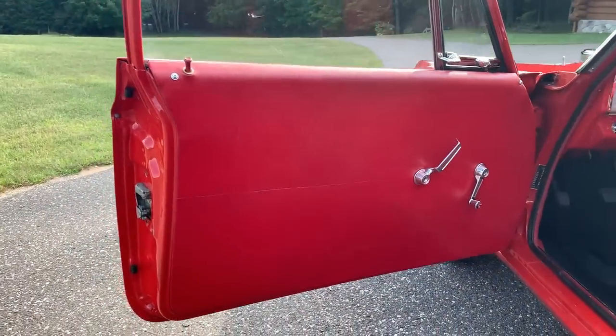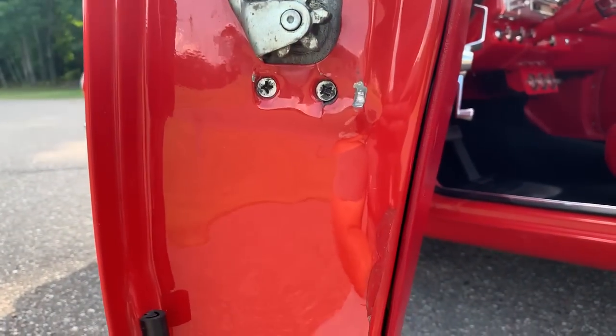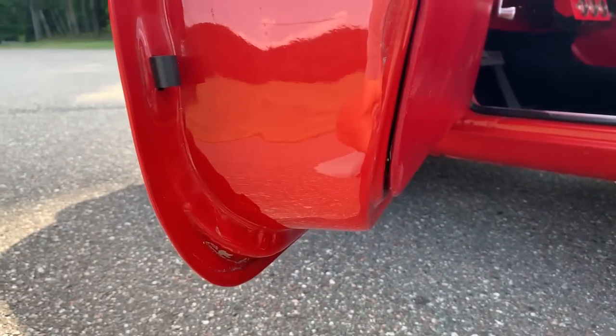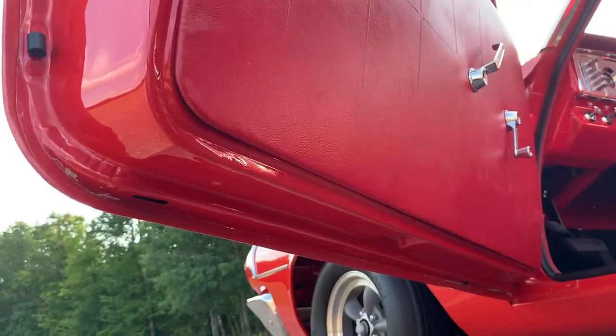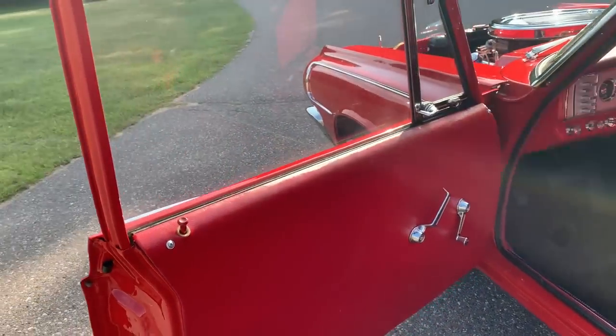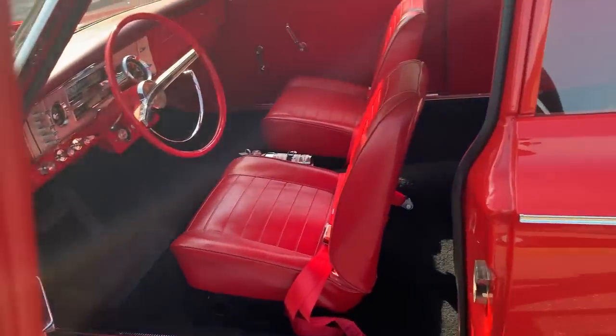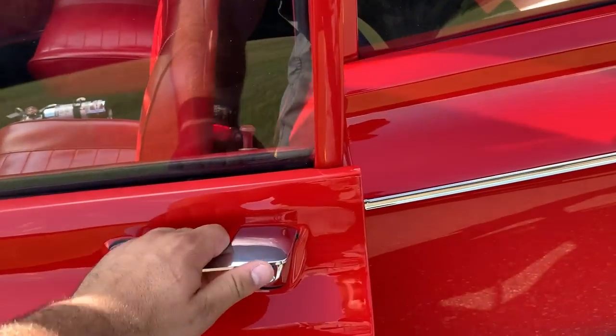Here's a look at the other door card. Now, the whole door is aluminum, so there's some wear showing on the door, but overall, it's in very nice condition. It closes with a nice firm shut.